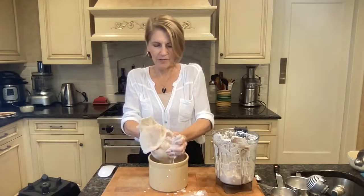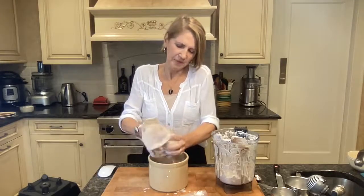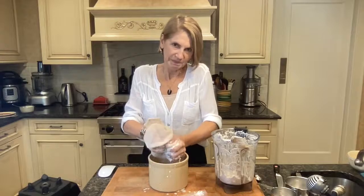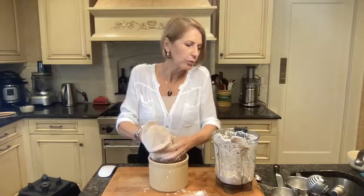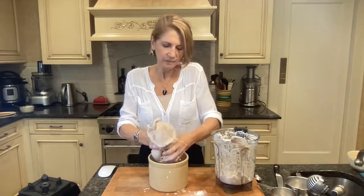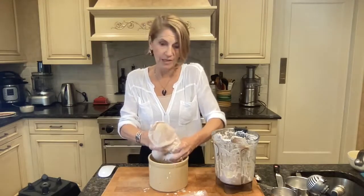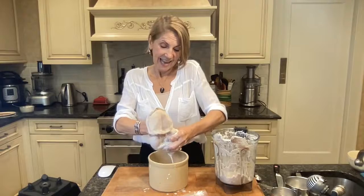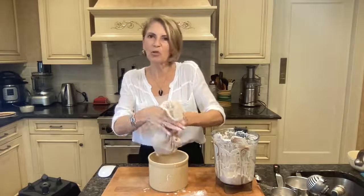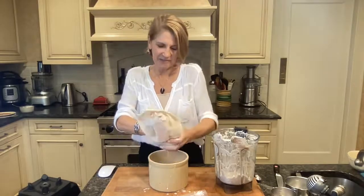All right, so we're getting there. Probably about halfway done at this point. And this can get a little bit messy. It's okay. Worth it. Now, what I might do is go through and rinse my container with a little bit of water and rinse what is at the bottom of the container into my bag when I'm done here and squeeze that out as well so that I have every last bit. If I'm going to go through all this trouble, I want to get all of it, right? Very good. Excellent. All right.